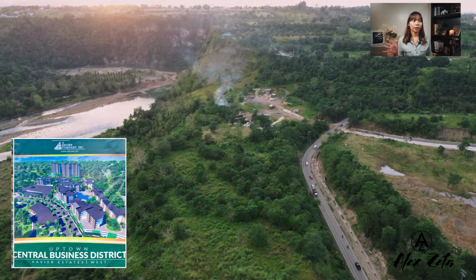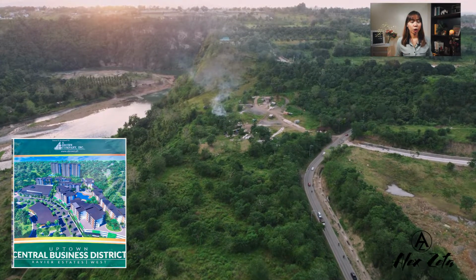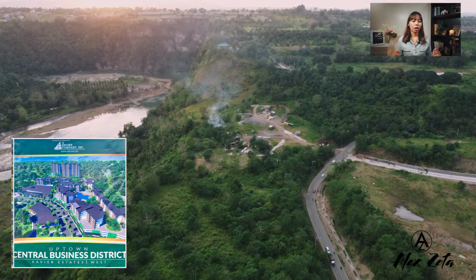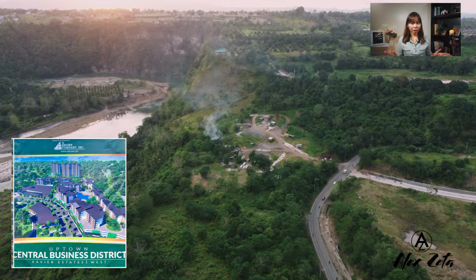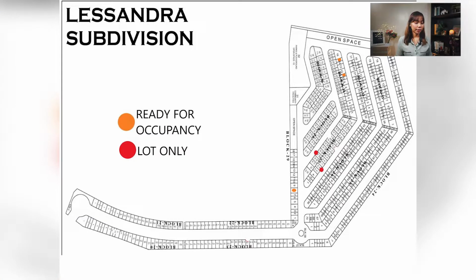And also the township that will be developed by A. Brown and John Dorf will also be just a couple of minutes drive from Gran Europa. So there will be a lot of townships that will be rising up that will be near this community. So let's go now to the units available at Lessandra Peak.